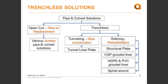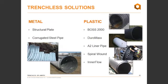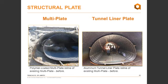But we're going to focus on trenchless, and we were talking about tunneling, which is normally used for new construction, where we're going to highlight our liner plate. And then we're going to talk a lot about relining in terms of rehabilitating existing structures, and the array of products that we provide that can solve those problems. We'll be going from structural plate to grouted pipe liners, both steel and plastic, as well as some relatively new technology in spiral wound pipe. So I'm going to split up our products into basically two categories: metal and plastic. There's structural plate and corrugated steel plate, or CSP, various plastic pipes, both HDPE and PVC, and at the end we're going to get into the new technology, spiral wound pipe.